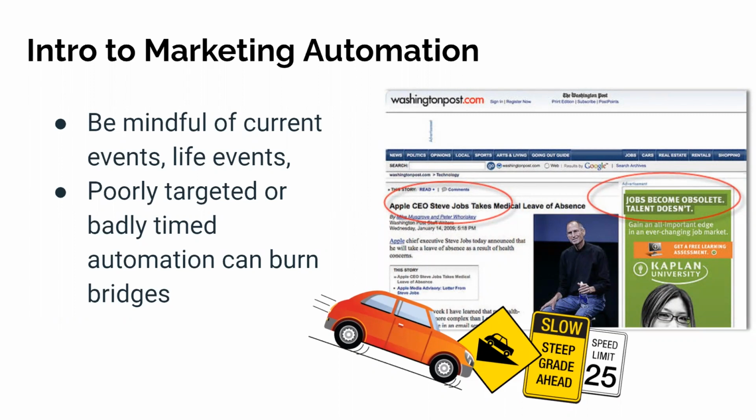And I know a lot of people may frown on automation. Maybe they've had bad experiences with it in the past. And my word of caution to you here is that's valid. But you just have to be mindful of current events. We're looking here on the right-hand side, this image is classic.